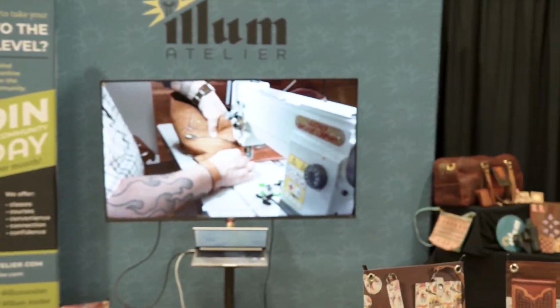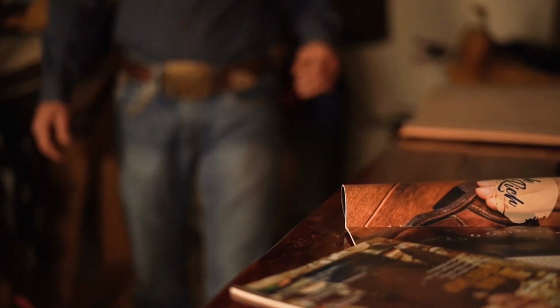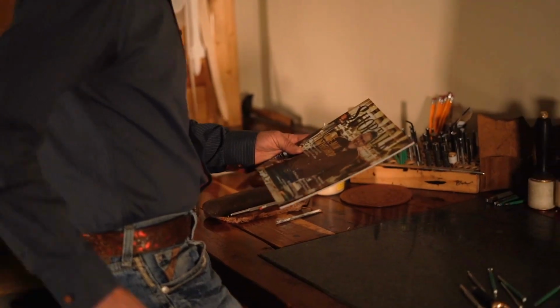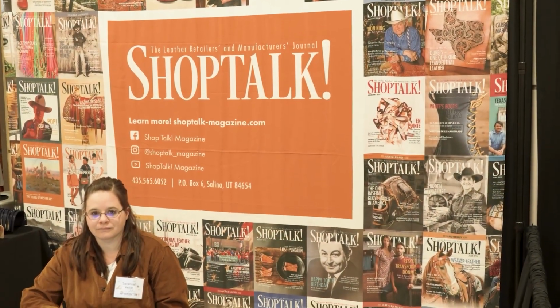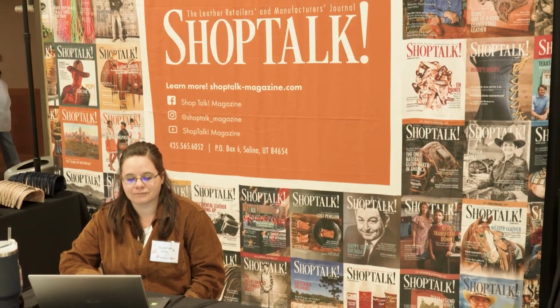All right, so the next booth we have here is gonna be Shop Talk Magazine. All right, there's only 2 magazines in our part of the industry, and this is one of them. So, totally worth the look. They have an absolutely great publication. The current owners took it over a couple of years ago and have just turned this magazine into something you actually want to read, because before it was not.